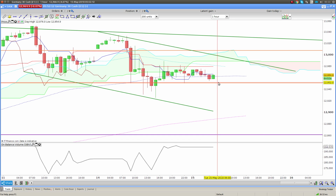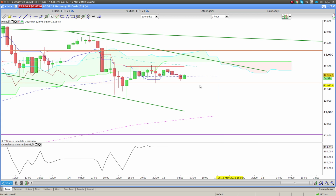So if you use Ichimoku as your trading strategy today on the hour, you've got some really low risk stop losses, to be honest. But I think my bias is the downside, but I'll just wait for price action confirmation and see if we get some bearish price action before committing to a short.